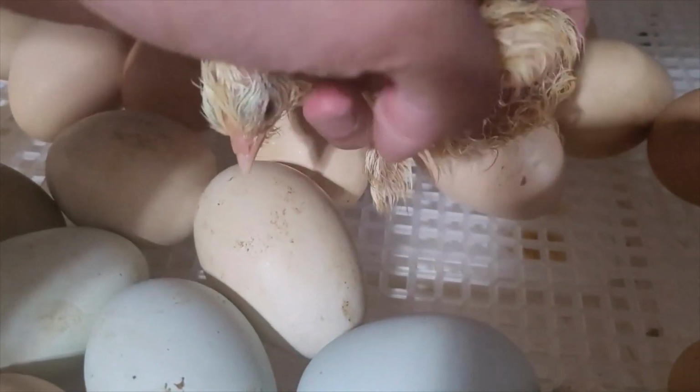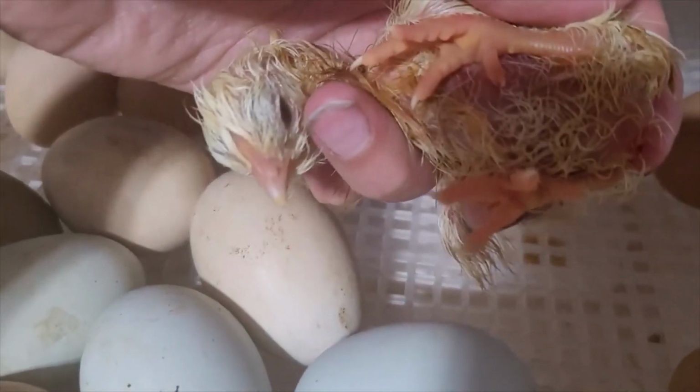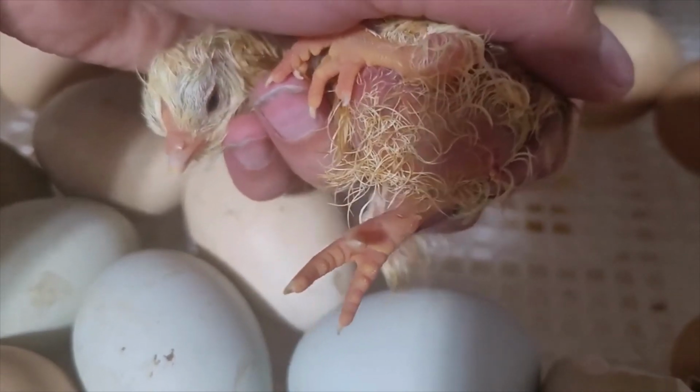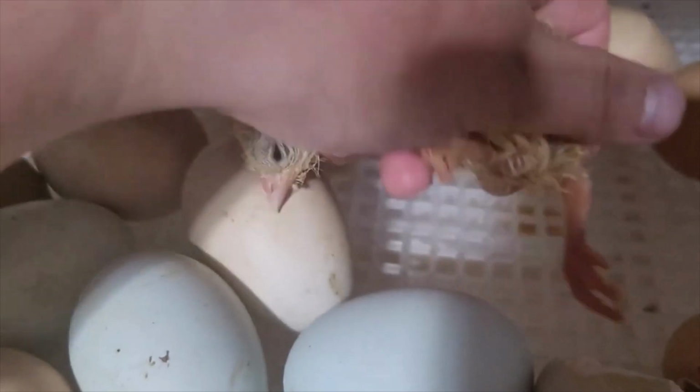Actually, while I'm in here, can I please look at your little feet? This baby has four toes, actually, so nothing crazy.